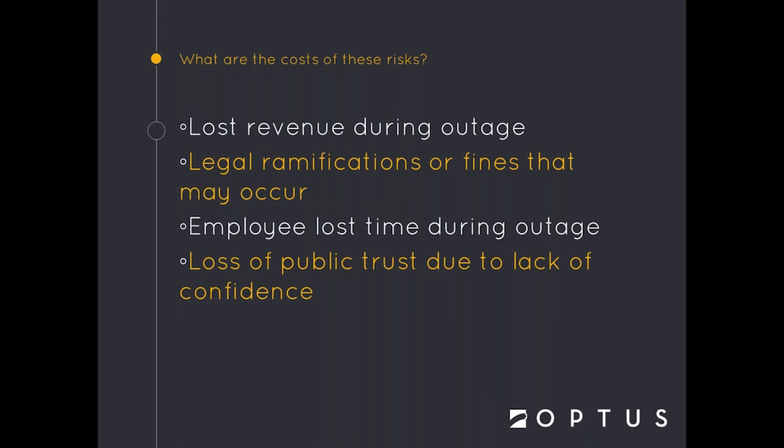And of course, like a loss of public trust or lack of confidence. And one good example I'll give there is, I think it was back in February, if you guys remember the Amazon cloud services.